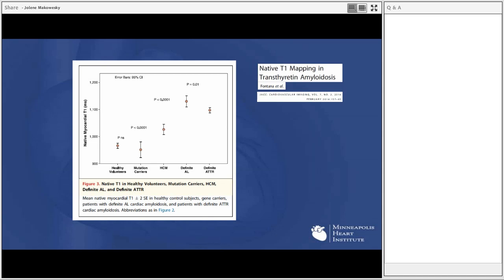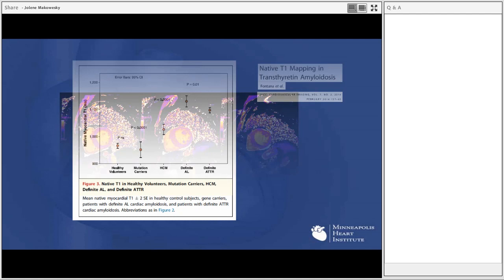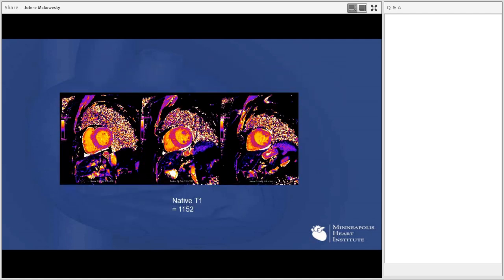Now, depending on what paper you look at, and again, if you search far enough, you're going to find results that go with what you want. For this particular paper from Fontana, this is in Great Britain, and most of the data comes from Great Britain, actually. T1 is sensitive and specific enough that you can tell the difference between AL amyloid versus ATTR amyloid. So you can tell the hereditary amyloid away from AL and AL away from senile amyloid. The difference is also enough you can tell HCM. And in fact, for patients who carry the mutation for hereditary amyloid, if they don't exhibit LVH or phenotype amyloid yet, their T1 is actually within the normal range compared to healthy controls.